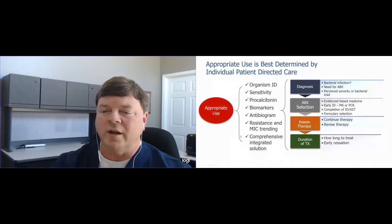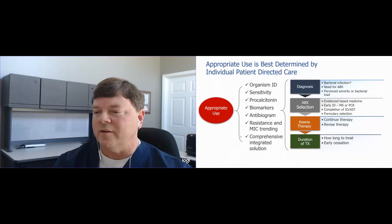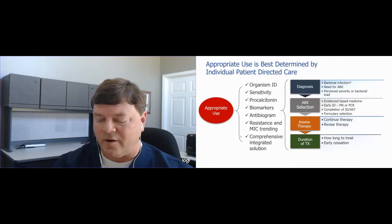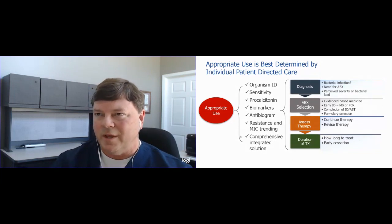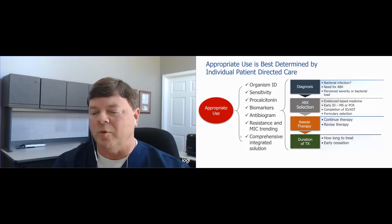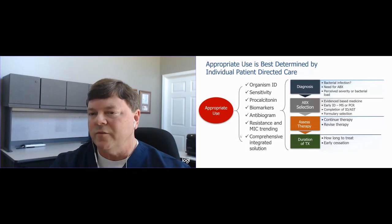This all then helps us achieve what we call appropriate use, because if not, everything is empiric selection. We start somebody on an antibiotic for X amount of days. We only change it if they get bad. Well, that may work in some cases, but it's not the optimal way to use antibiotics, and that's what we'd like to avoid.